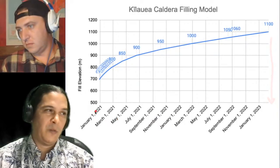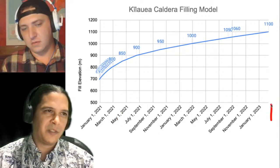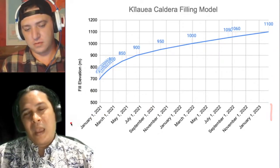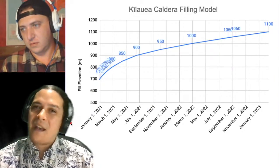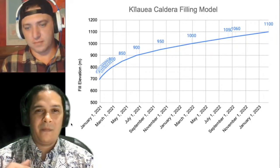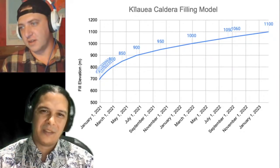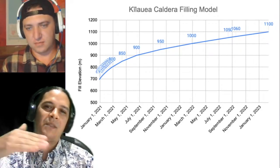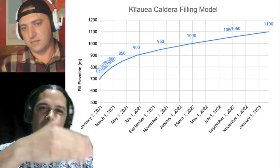So if you want to know, the longest answer would be 2 years. The shortest answer would be maybe another month and a half to 2 months or so, depending on a variable eruption rate. That's the thing: it could be going down, and every time it goes down, it delays it, sets it back longer and longer.